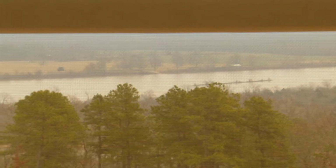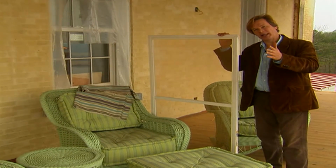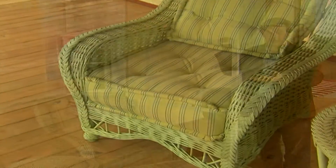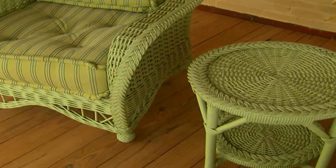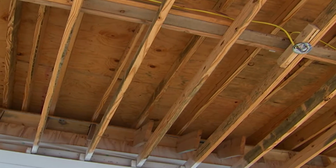Now, the scale of this porch is about 40 by 14 feet, so it's really kind of a long gallery. At the back, we have the brick wall with the lime wash on it. And the floor, well, it's a traditional plank floor which will be painted. The ceiling, it will be beadboard, and the color will be pale blue.